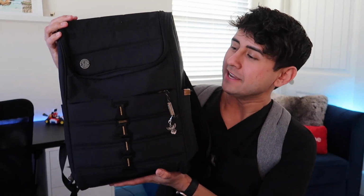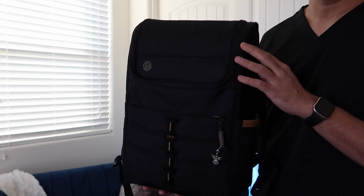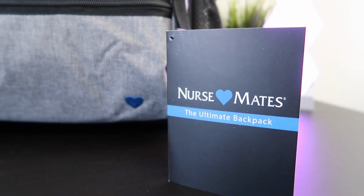Now, I recently got a new backpack. My old backpack I got when I first became a nurse and it had this really cool shape to it. It's from Focused Space and I got it from Zoomies quite a while back. And I still got compliments on it and everything, but I thought it was time to change it up a bit. So sticking with the square theme, I have the NurseMates Ultimate Backpack.